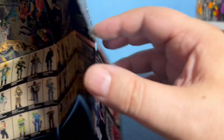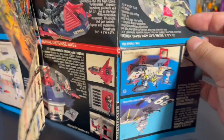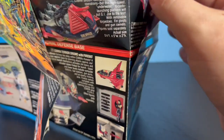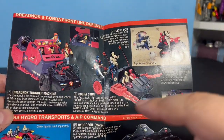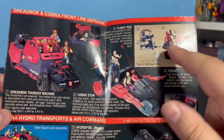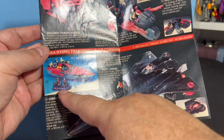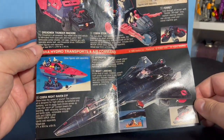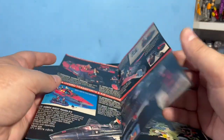So we'll go to the back here of the paperwork and look at the G.I. Joe stuff. Or wait, we've still got a couple more Cobra vehicles. That's right. Let's see, we've got the Thunder Machine, the Stun. We had those when we were kids. I had the Ferret four-wheeler, but we never had a Trouble Bubble. We had all of these, the Hydrofoil, the little night attack, whatever, boat, and then the Raven, the Night Raven.